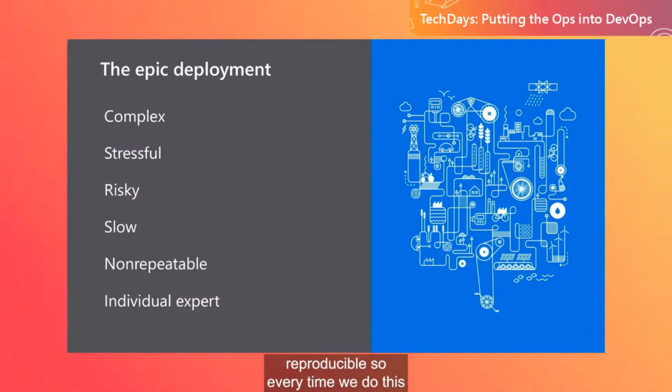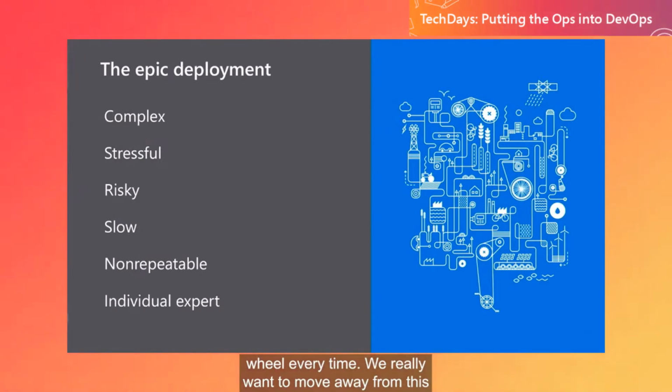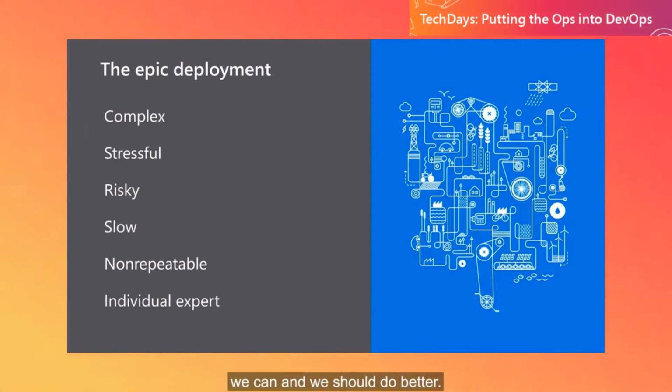And this isn't reproducible. So every time we do this big monolithic epic deployment, we have to kind of reinvent that wheel every time. We really want to move away from this mindset and think about a continuous delivery model because we can and we should do better.